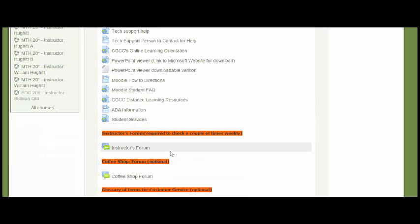The last couple of things here is the instructor's forum. It says required to check a couple of times a week. In this forum, I'm going to list information for the whole class. So I may not do it every day, but again, check a couple of times a week. If I notice a trend or a problem uploading the test or whatever, I'm going to address it here. So please, again, check that a couple of times a week.